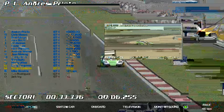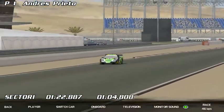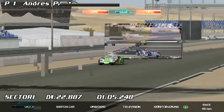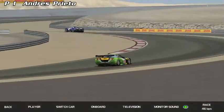So Andres Prado not willing to give up that lead. He is staying out there on a long first stint, currently working lap number 26 out of a scheduled 46. So with 20 laps left to go, Andres Prado still out there.